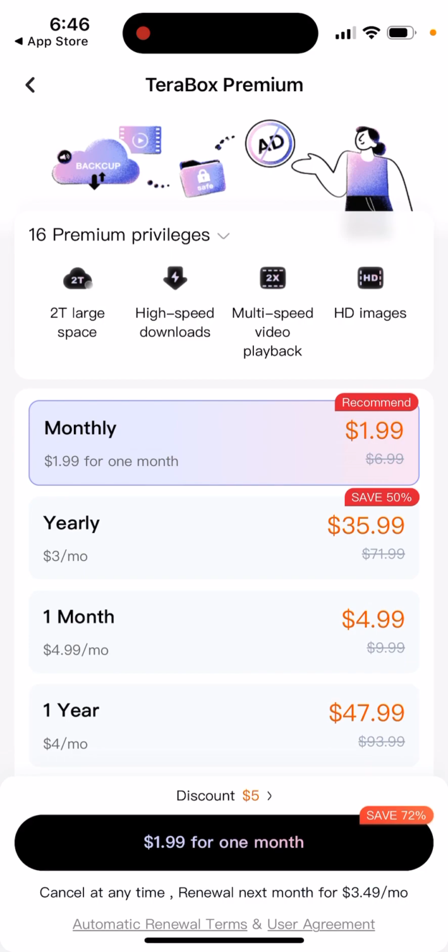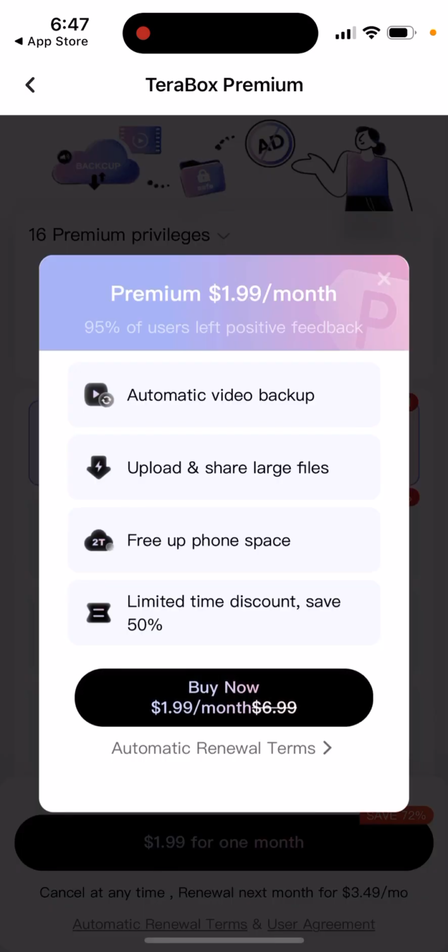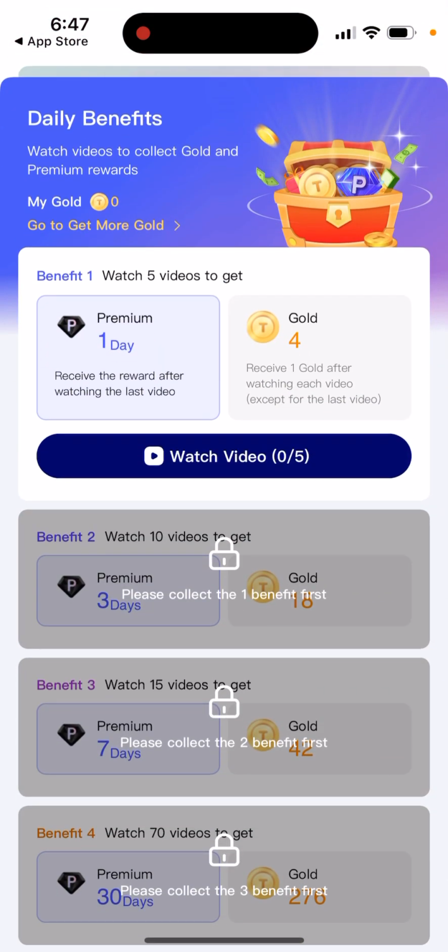And then there is TeraBox Premium. You can use $2 per 1 month, and then I don't know, then the price can increase to like $7. So, and then you have 2 terabytes large space, high-speed downloads, multi-speed video playback, HD images, all of these things. So yeah, just an interesting app.